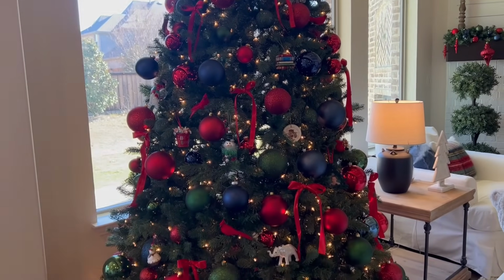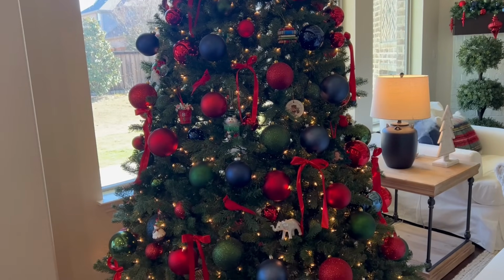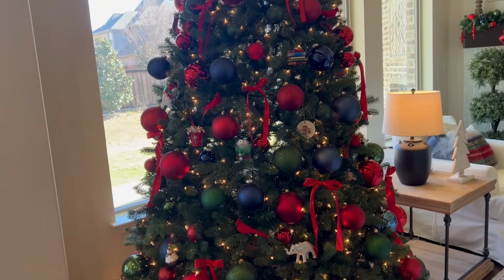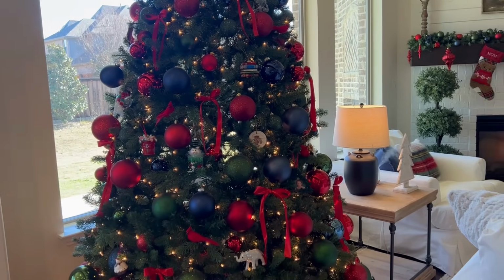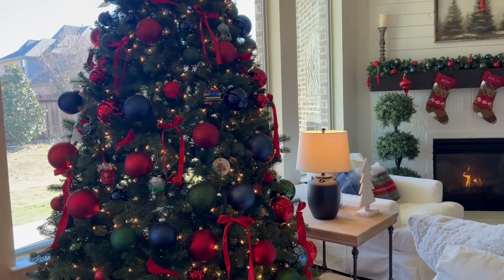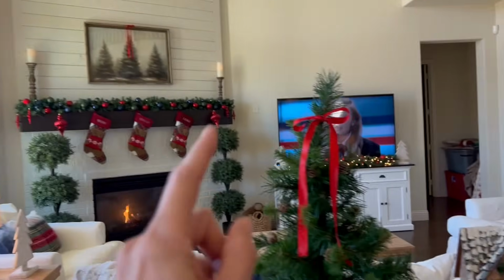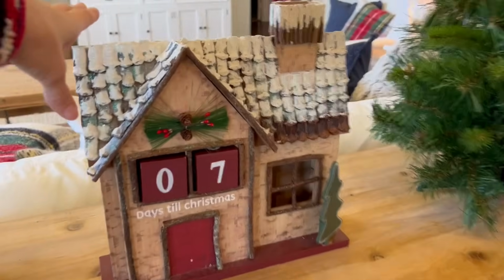I struggle with tree decorating. I'm not gonna lie to you guys. At one point, Micah did tell me that the tree looked pathetic. And that was before the ribbons and before the cardinals. It was looking a little sad. So I started adding the bows, and she definitely loves it. So now you can kind of see that bow up there. I also added the same satin bows to these trees. We've got our countdown here.